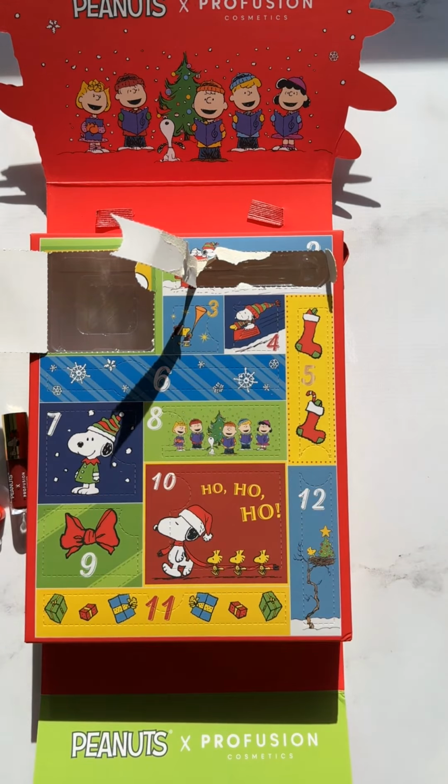And speaking of toppers, they do also have this chrome topper set. So similar to the lip gloss duo that I showed you, these are going to be liquid, so kind of with that doe foot applicator. And these retail for $12 for the trio. So that's it for number 3.